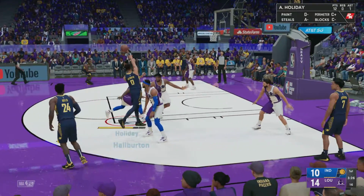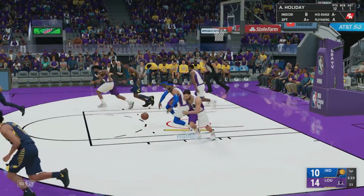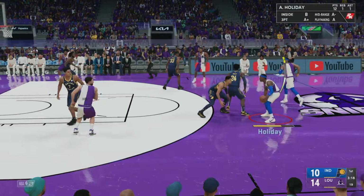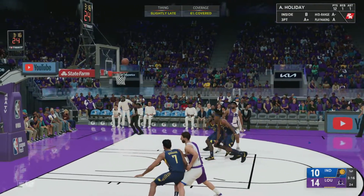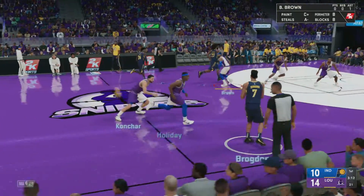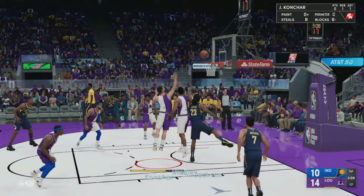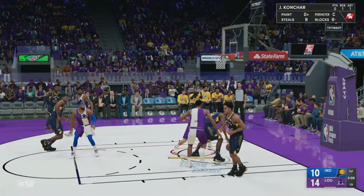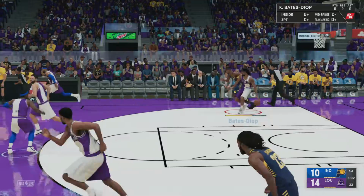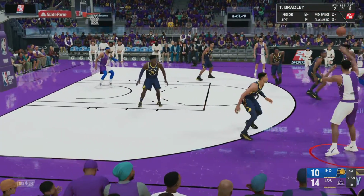Now, here's Halliburton. Jackson has the open look. Tried to come right back with the 3 of his own, but it's no good. Holiday with the 3. That shot misses. And Indiana will go the other way with it. They defeated the Wizards in their last game. And after that game, it was impressive to look at the box score and see the work they did at the free throw line. That was a concerted effort to try to get to the line as much as possible, and it really made a difference.